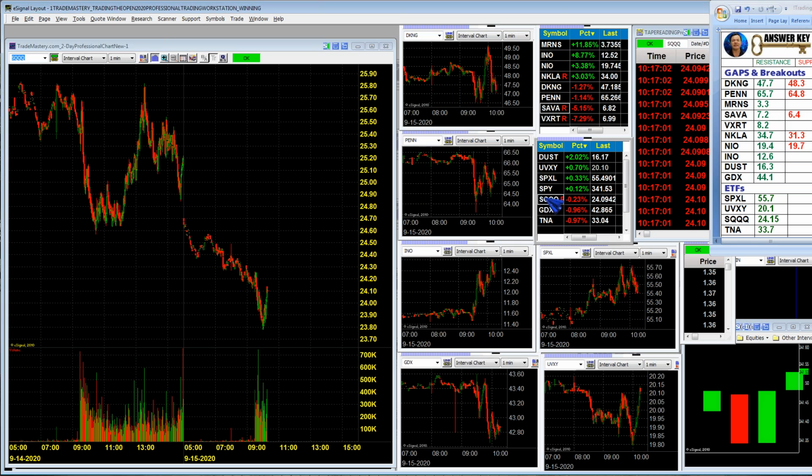Kind of on the razor's edge there, right? With 24.10 is the key support resistance tape level. The long trigger is 24.15. And I've got my order to buy over 24.15 with a hard stop at 23.90. Okay, I'm playing it tight then. So once I get the fill over 24.15, if I do, 23.90 is a hard stop. So relatively conservative.